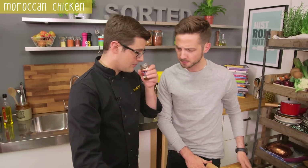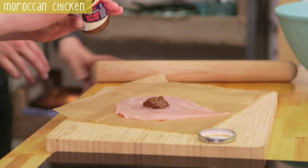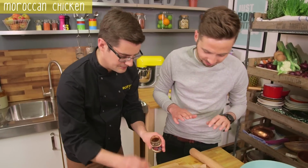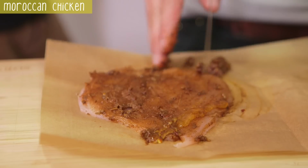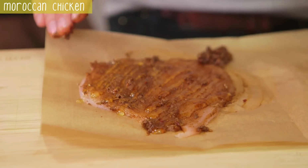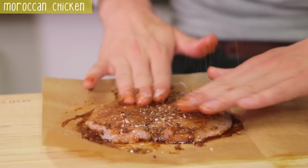What this is, it's a really nice spice blend that translates to top of the shop, which basically means all the best spices in one. You're going to get your hands dirty and rub that into our flattened out chicken. This is a squeeze of honey, which helps just to sweeten it, and that caramelizes as we cook the chicken. Absolutely delicious. Get both sides of the chicken, and a generous pinch of salt at this stage as well.